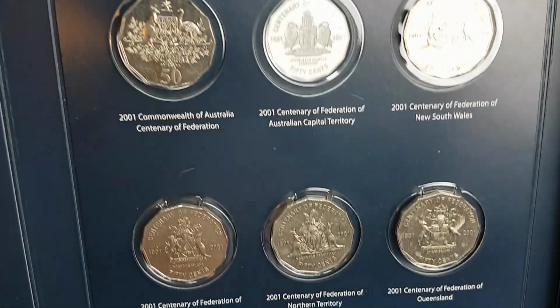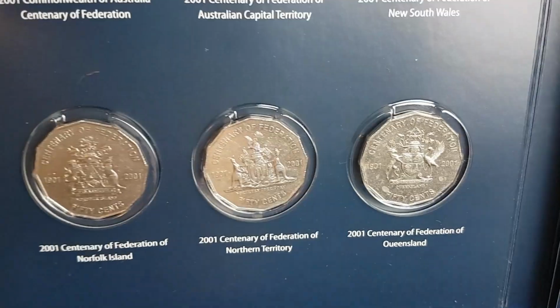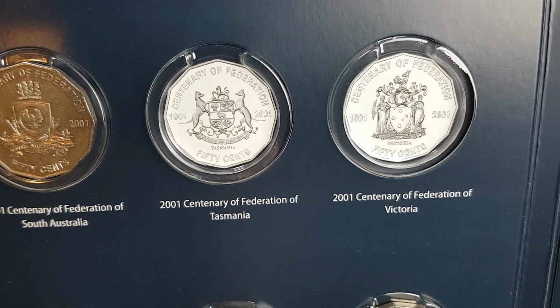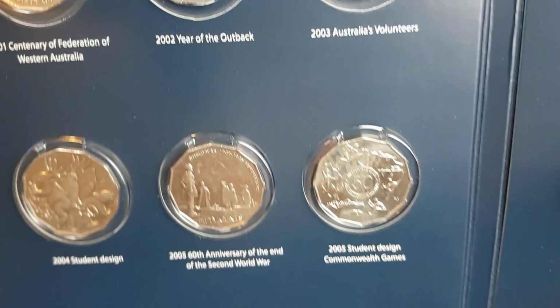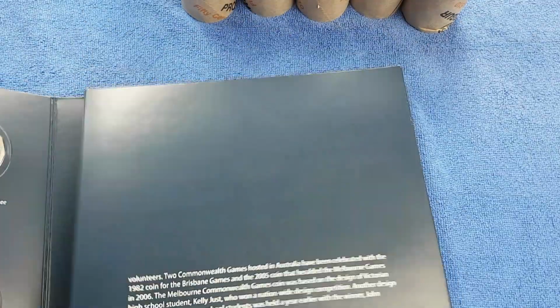We're looking for the Centenary of Federation, the Australian Capital Territory. We have the others, and then we're looking for the last two Centenary Federations, Tasmania and Victoria. Both usually pretty easy for me to find here in Melbourne, but let's get straight into the coins.